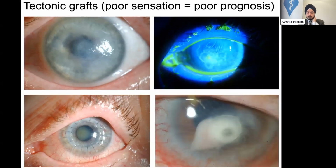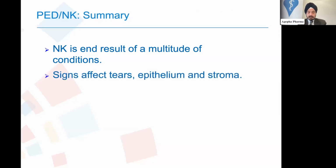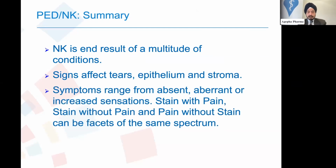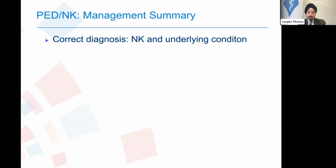Gluing, we've told you, can be infected. Again, you've seen this before. And eventually stem cell transplantation in these very severe cases of non-healing defects. So in summary, NK is the end result of a multitude of conditions. The signs affect tears, epithelium, and stroma. Symptoms range from absent, aberrant to increased sensation. And we mentioned this: stain with pain, stain without pain, and pain without stain can be facets of the same spectrum of the disease. Neuropathic corneal pain is a serious issue.